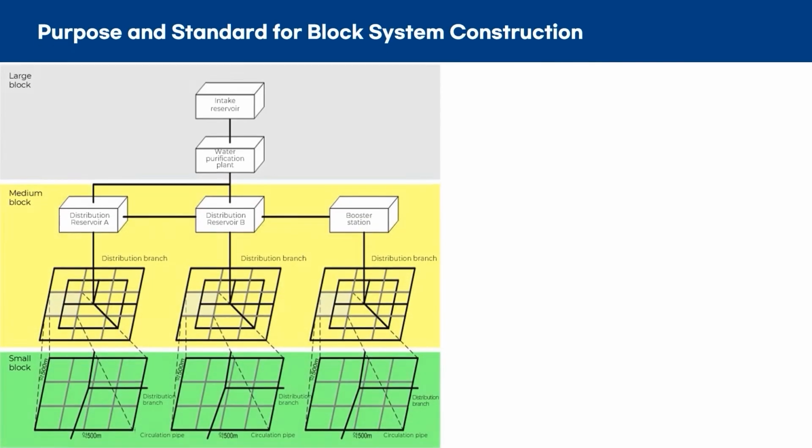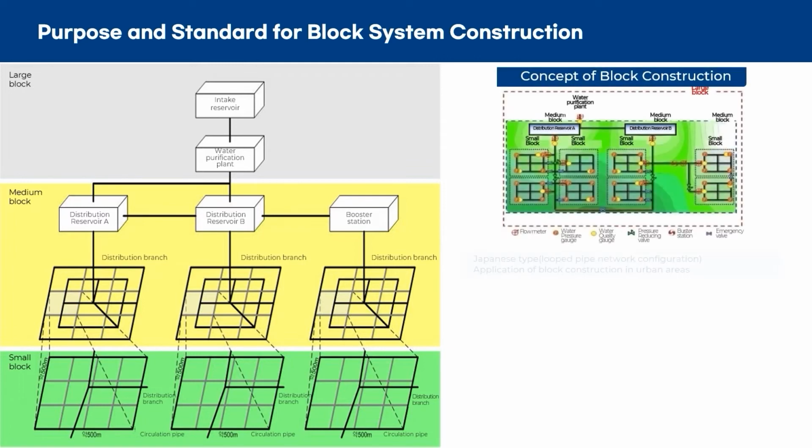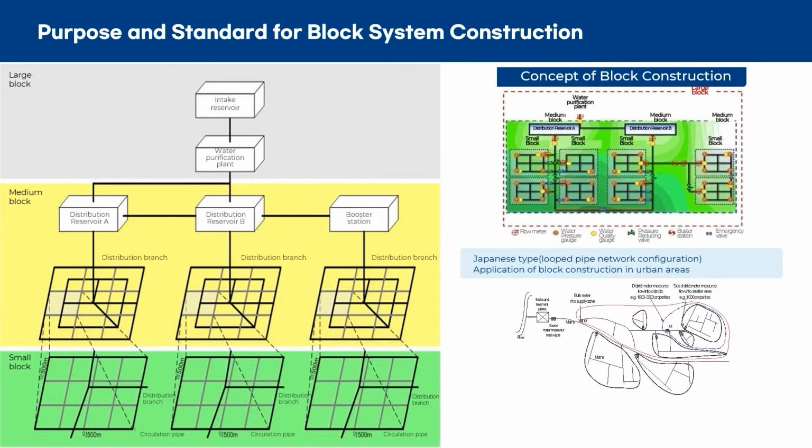This is a concept diagram of block system for water pipe network secure zero suspension water supply. Block system can be implemented in mesh or dendritic design, the former for urban areas and the latter for suburban and rural areas.